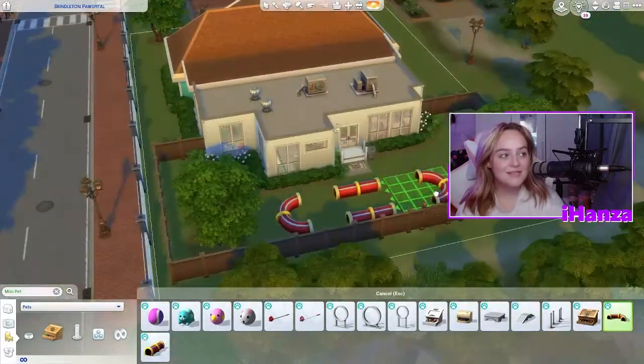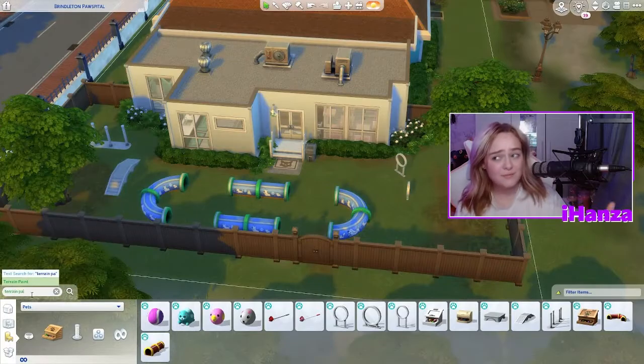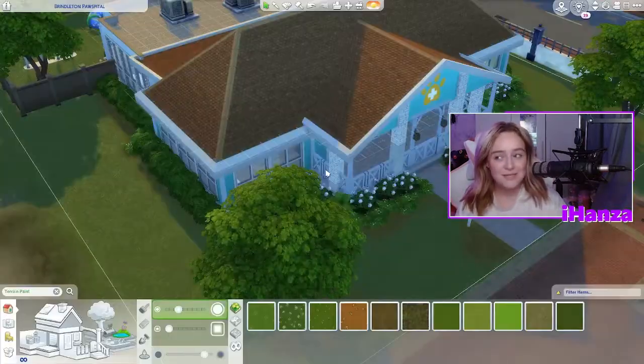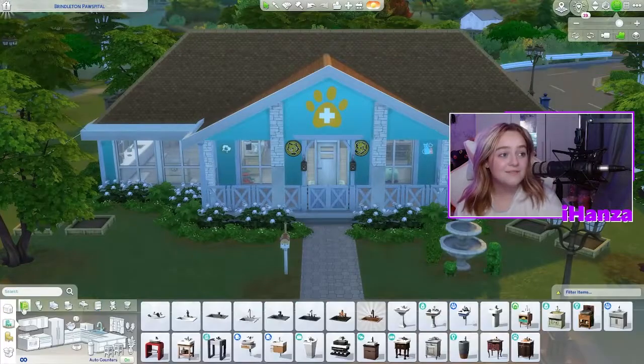The last thing I did was add these little tunnels to the outside and add little hoops. This was a very last minute decision, but I thought we have this massive back garden and there's nothing in it. It's a vet. We need to have stuff in it. It's for animals. Yeah, that was the last thing I did. I added my trim pin and that was me.